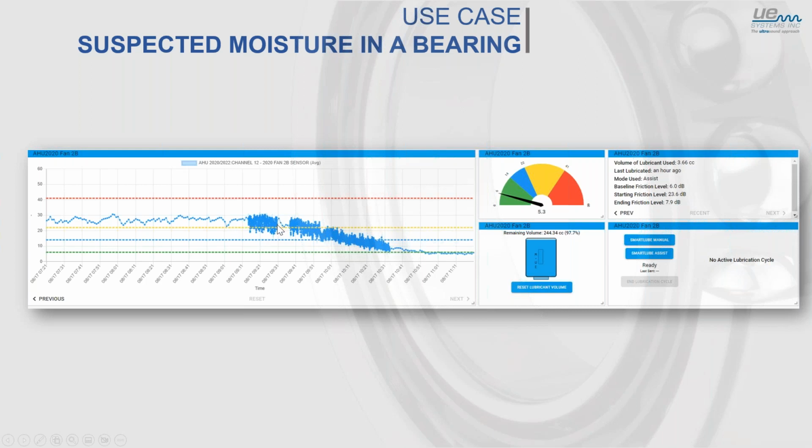So we put some grease in and we noticed the trend starting to drop. We took a pause, we did it again, right? And just like that, the friction dropped back down to its baseline with less than 4 grams of grease. So I'm going to stop there and ask you to think to yourself, what was happening in that bearing? I have my own theories.